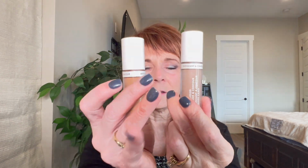The other thing is I've been using their liquid bronzer and contour. I find that they alternated the shades. You have light, dark, light, dark. I prefer to use the cooler one for the contour and the darker one for the bronzer. So I have number 1 and number 3. This is number 1, this is number 3. This one is definitely cooler. Perfect contour for me being fair. This one is also fair, but it's warmer. I wouldn't want to use the warmer one for a contour.